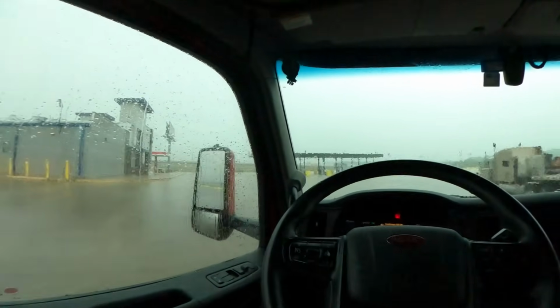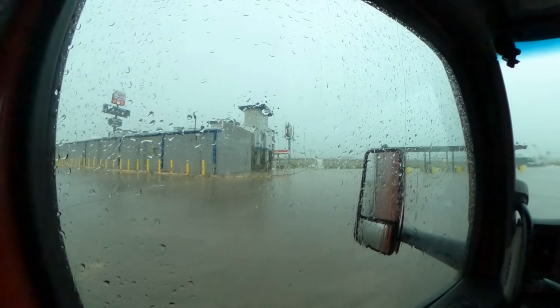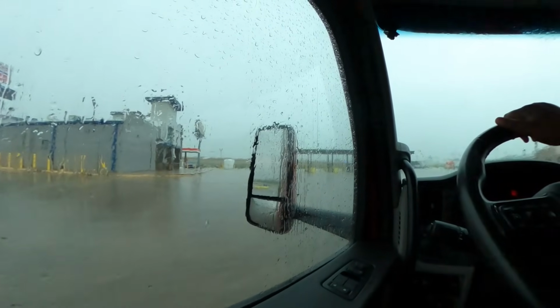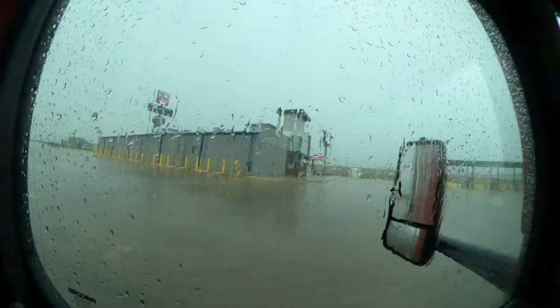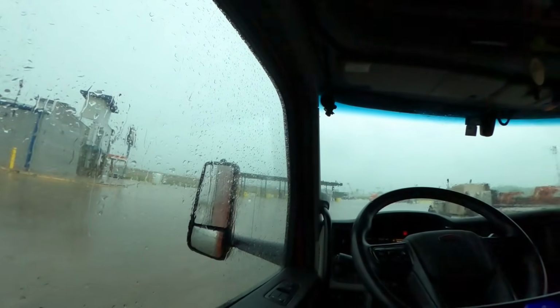I just made it to my stop, and the power literally just went off. It flickered back on, and it went off again. The storm done beat me here. But it's supposed to be a nice truck stop with some nice amenities. I may review it, but the way it's looking, I ain't getting out of this truck any time soon.